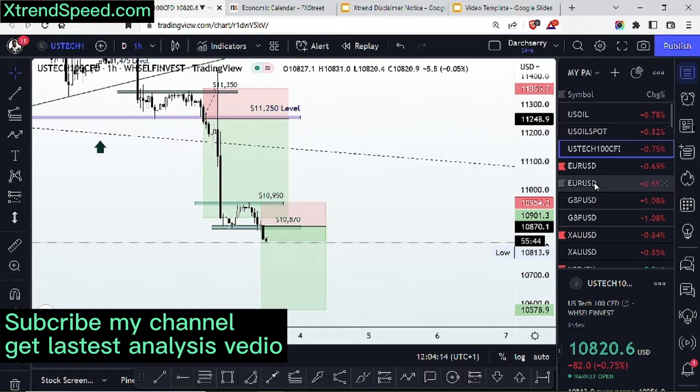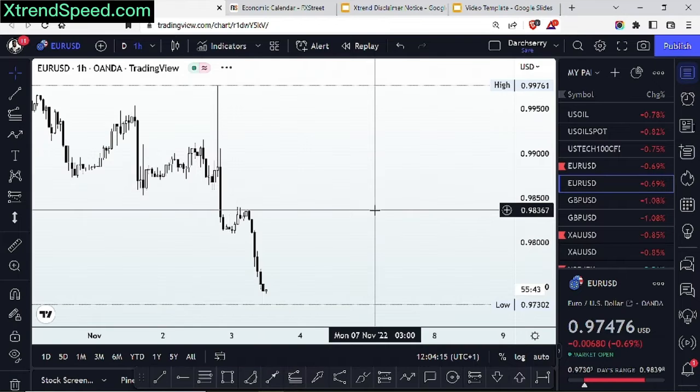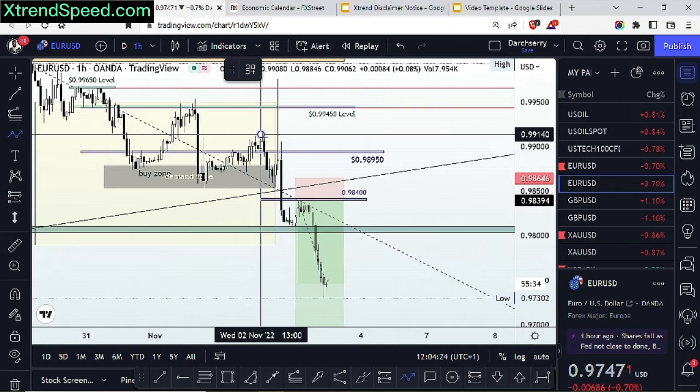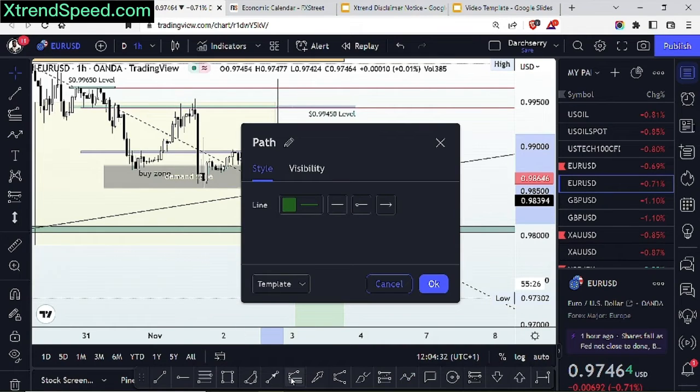Then we went on to talk about the Euro USD, where we saw an advantage that was taken off yesterday after the FOMC, as we saw the breakdown of that important demand that I told you. Remember, I told you that we are not going to be selling the Euro USD unless we see price break down that demand zone, which also lines up with the bullish trend line that has been holding price action in the last couple of months now.